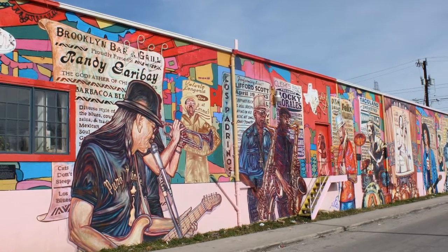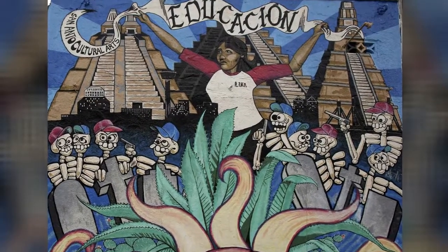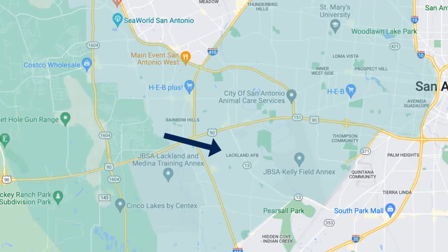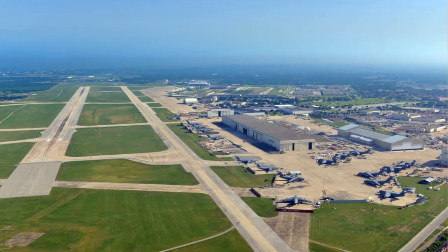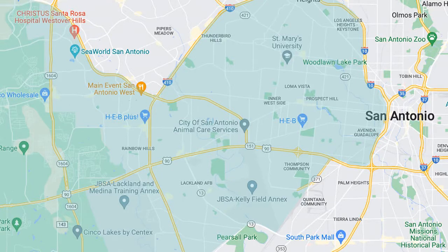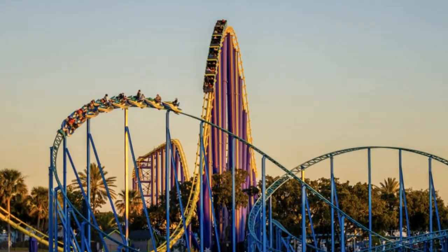There's some really magnificent murals in this area which really offer a glimpse into the city's heritage and are so neat to see when you're driving around in this area. Lackland Air Force Base is here, as is Port San Antonio, which was formerly Kelly Air Force Base, but has been redeveloped to host a lot of different employers, including Boeing and other aerospace and cybersecurity industries. There's also SeaWorld in this area, which is obviously a big tourist attraction, but also really popular with a lot of locals and families. The water park there, Aquatica, is open seasonally, but SeaWorld itself is open nearly year-round.